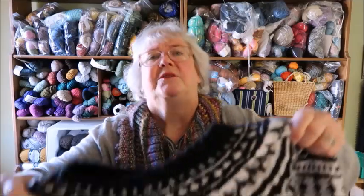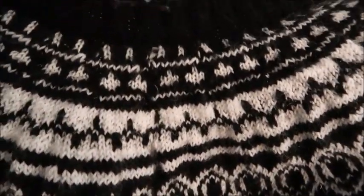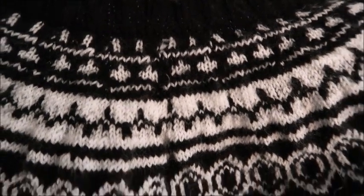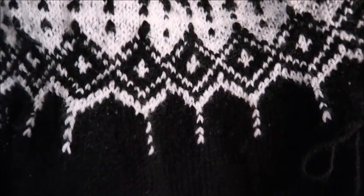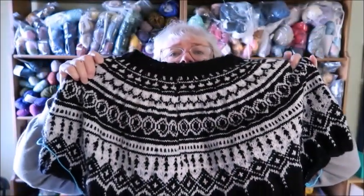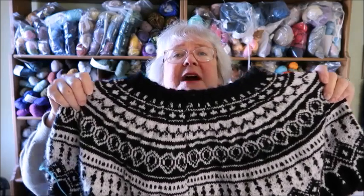But here is what the color work looks like. Give you an up close of the stitches. And this sweater is called the Pearls du Nord. It is a free pattern by Drops Design, and it was very easy to understand, and I like the pattern a lot. So those are my new 2 knitted projects.